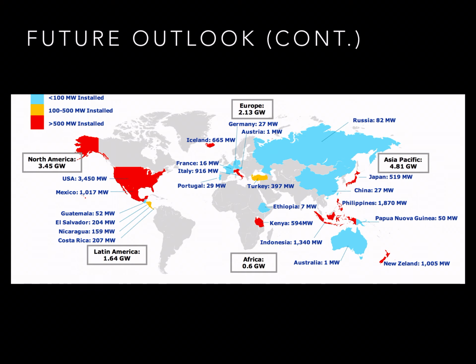Kenya, which it shows as Tanzania for some reason. But Kenya, Caribbean, and Indonesia are all on the rise and have big plans to implement more geothermal.